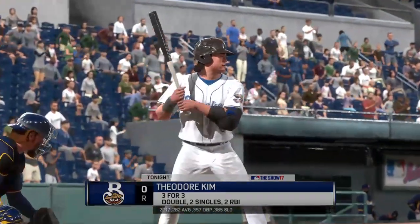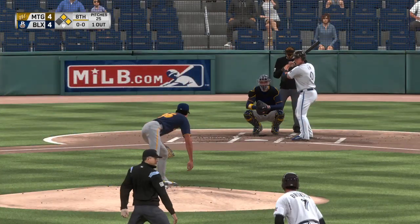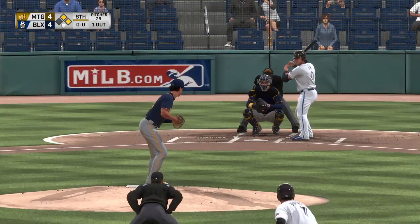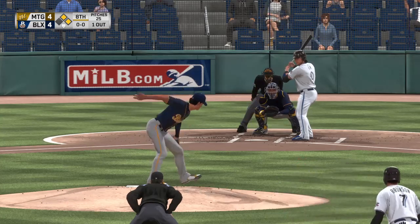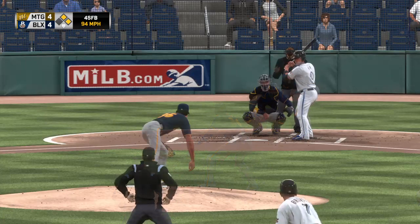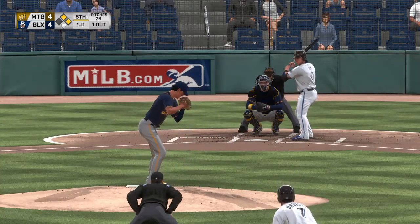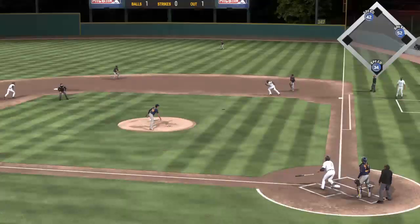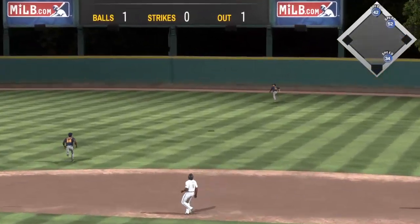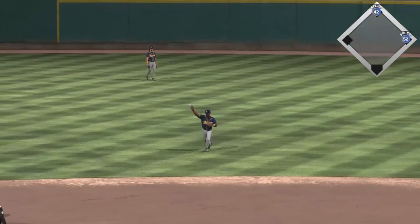At the plate, Theodore Kim has got 3 hits, including a double, to this point. He comes set. Here's the 0-0 pitch. First pitch fastball in on the fists for ball 1. Hit the other way out toward right field. Pitts is in pursuit. He hauls it in without any trouble, and there are 2 away.